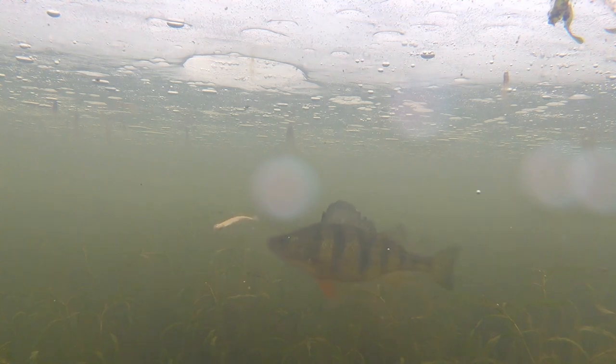Guys, March is such a great month to be fishing, especially when the weather's like this. It's just awesome. The ice is melting. The fish are just getting all cranked up. Fish are going to start moving into shallower backwaters, and that's exactly where we're at. Perch are going to be here for sure, as you can see, and then the sunfish and even the crappies will start to move in.